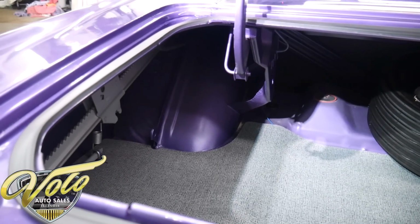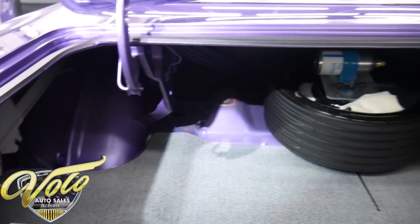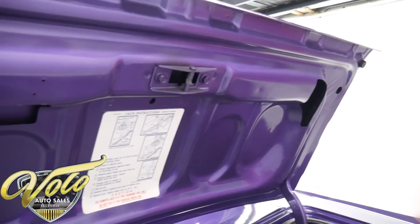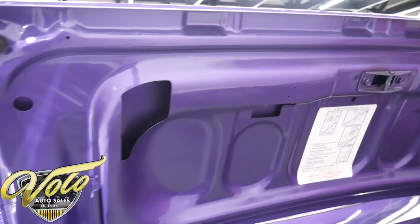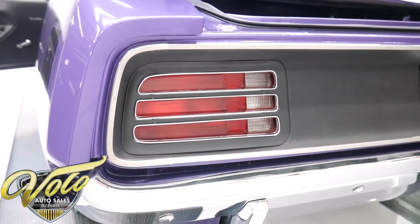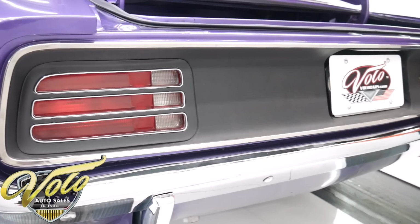Jack's over there to the side. The wiring looks new. The tail light housings are excellent. So it's a complete trunk and it looks brand new. And again, original metal, original trunk floor, original quarter panels.